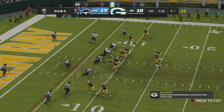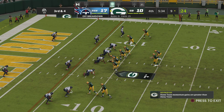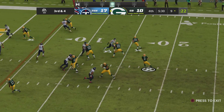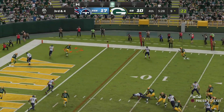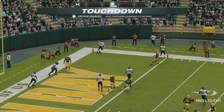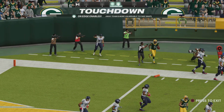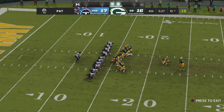The Packers on 3rd down. Not so hot, 2 for 9 to this point. This is 3rd and 4. They'll set up to throw. And he's got it. It's caught for a Packers touchdown. A great play there. His first touchdown of the new season.